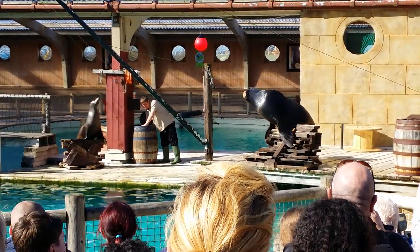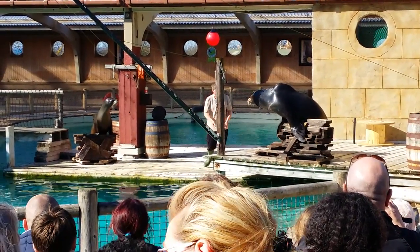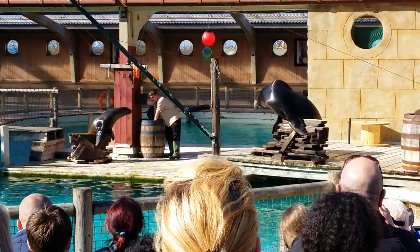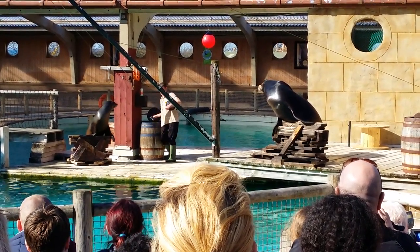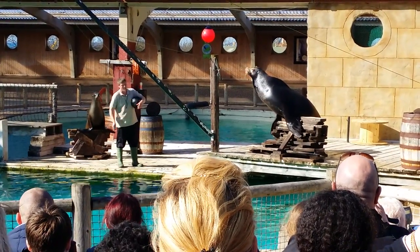People ask me, how long does it take to train a sea lion? Well, you can't answer them, because they all learn at different speeds. You've seen him balancing a ball on his nose. He's good at it. Clive has been practicing ball balancing for 18 years, and he can't do it. But it's kept him occupied trying.